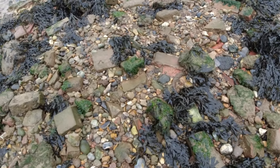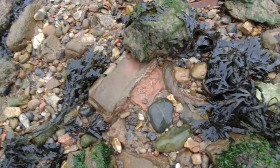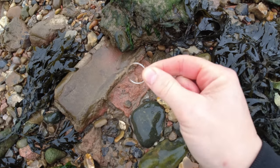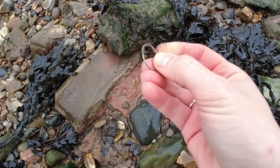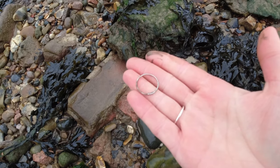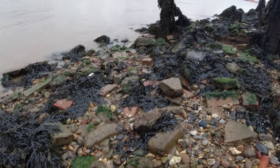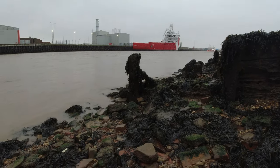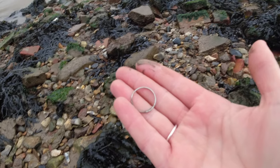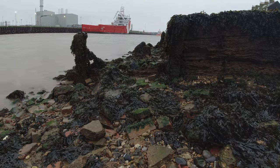Now I'm just having a little dig around here. Well, not dig so much as hunt. And I've just found a little something which I was really quite excited about when I saw it poking out. A little silver ring. But I don't think it's jewellery. I think it is literally just some sort of industrial ring. There's loads of bits of metal and everything all along here, very industrial, as you can see by the big boats and stuff around. That could have been cool, but I think we're out of luck this time. We're going to keep looking and fingers crossed we find something more interesting than this.